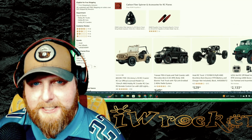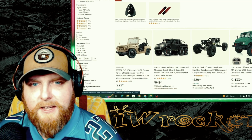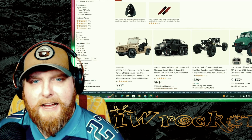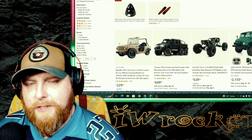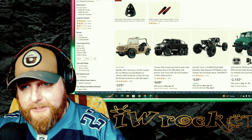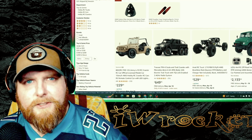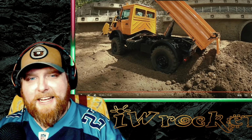I've never had a Traxxas either, so I don't know if anyone's a fan of Traxxas out there. I have two Arma vehicles, an Arma Mojave and an Arma, I don't remember what the other one is called, but it's kind of like one of those Can-Am style side-by-side vehicles. Anywho, that's going to do it for this one. I had a quick look.